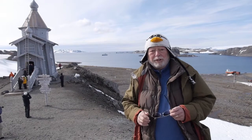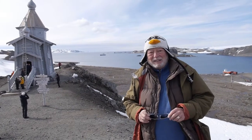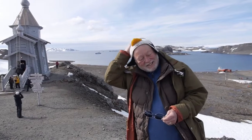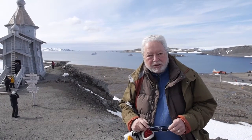I don't normally dress like this, but in Antarctica, this is de rigueur. This is the last day of our February 2014 expedition, and we've just completed 5 days aboard the Ocean Nova, off in the background there. It's been an incredible experience.